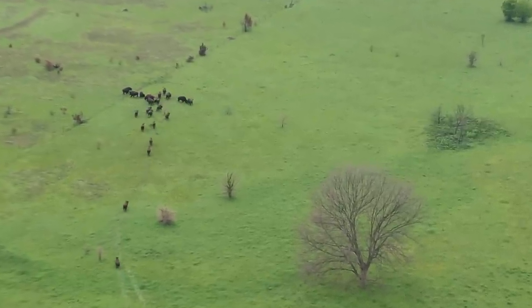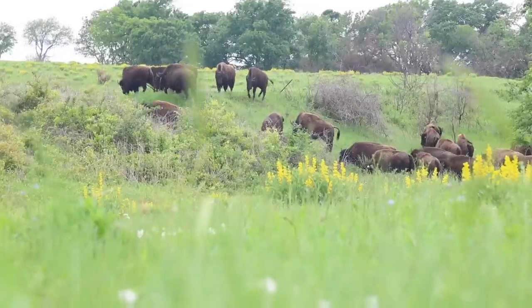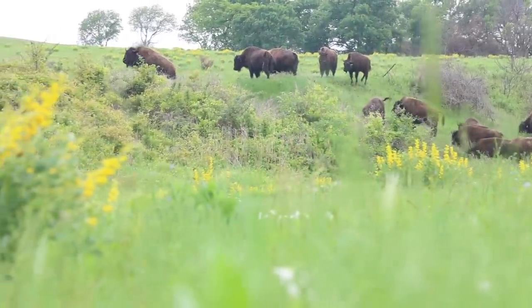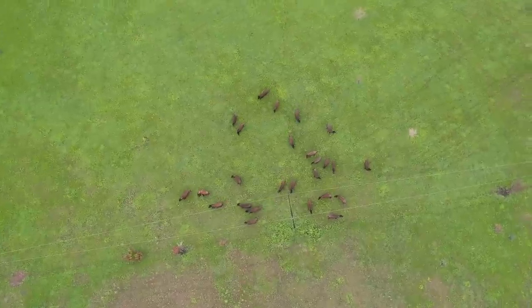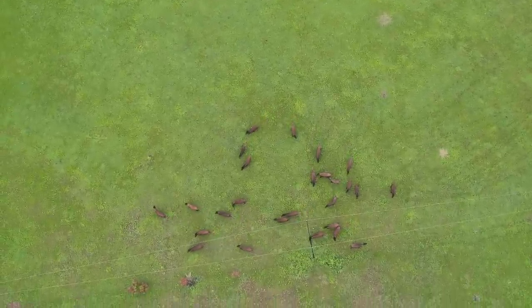The bison is an intricate part to make all the pieces come together and continue this cycle of restoring the land and protecting the land. For when Brooks is older, we want this land to be an amazing place. And the bison can do that with some help from us.